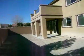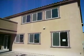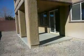The view of the back of the house. That's it. 929 Red Carrousel Court for $159.9.